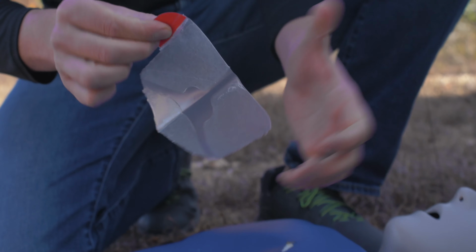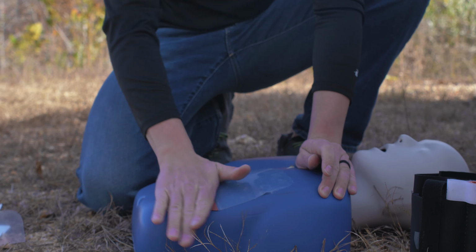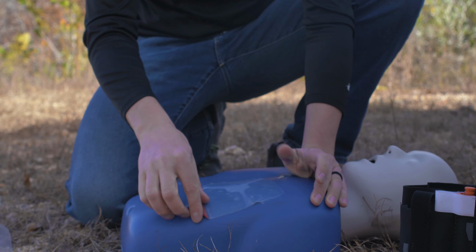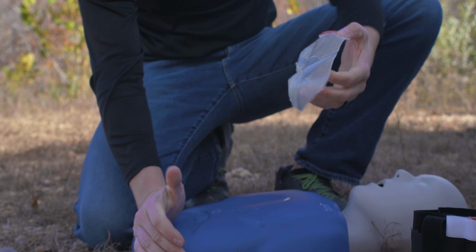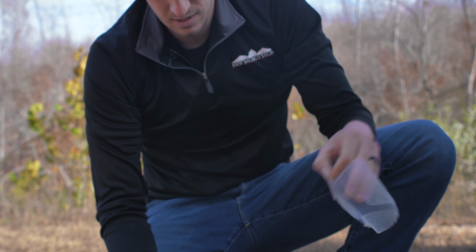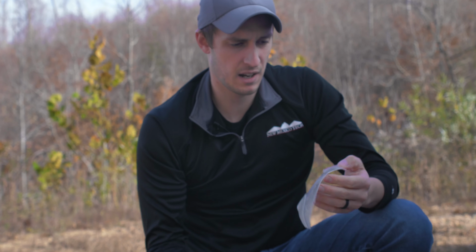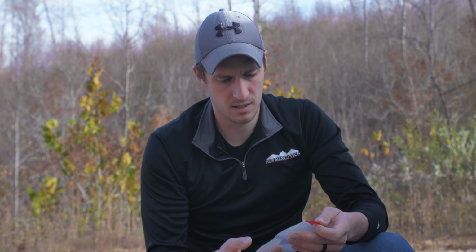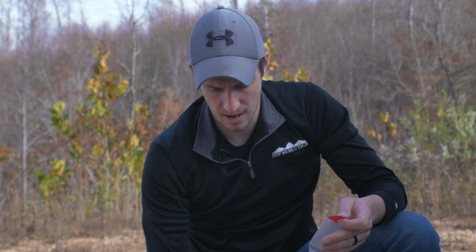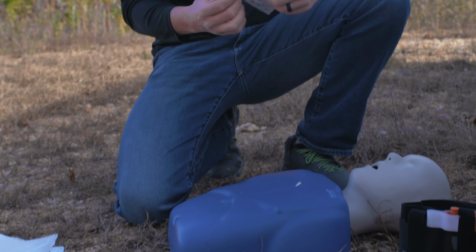So that one actually held together a lot better. Put it on one more time. That one came off a lot easier. Didn't seem to adhere as well. I think it would still do fine. I don't know how that pertains to it necessarily being wet, but we will try it out with a wet dummy in a little bit. All right, on to the next one.